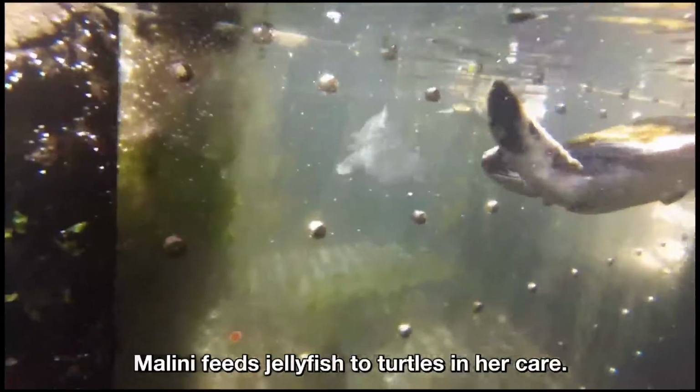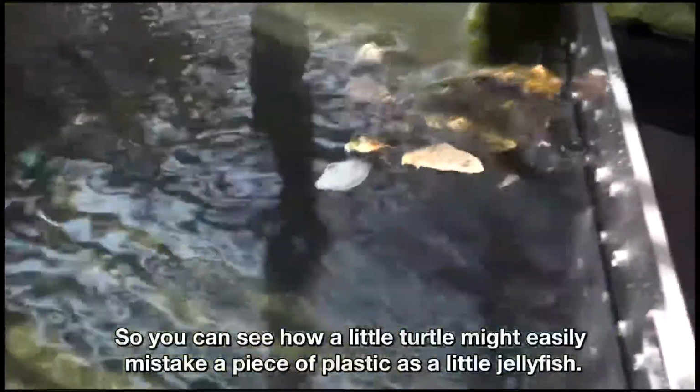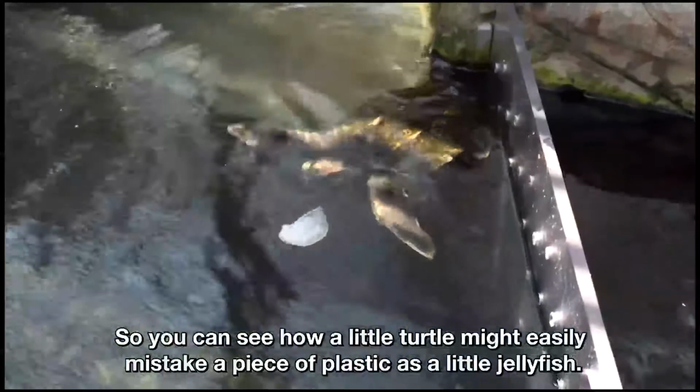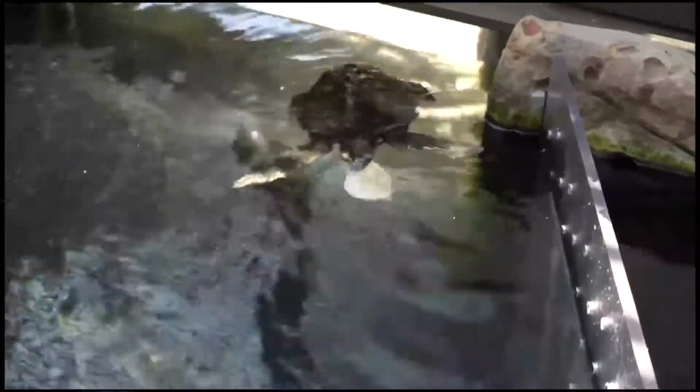There we go. So you can see how a little turtle might easily mistake a piece of plastic as a little jellyfish.